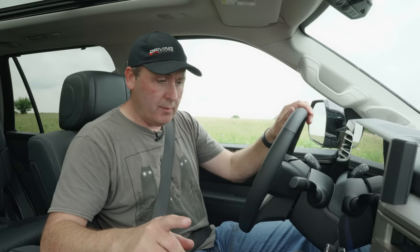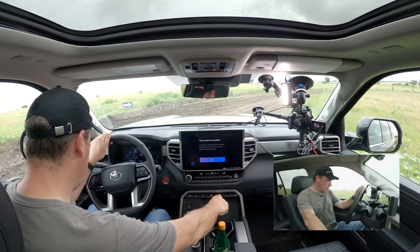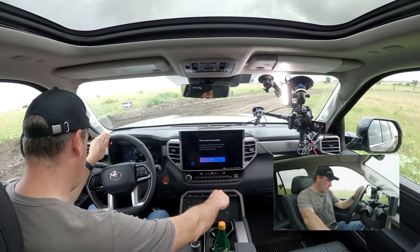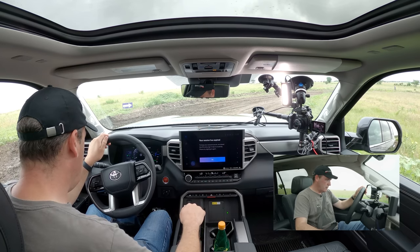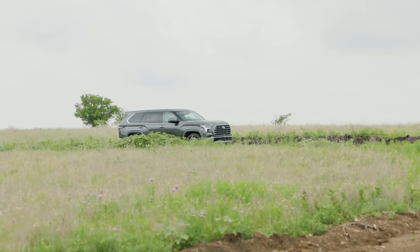For this one, can I do my rear locker? I guess I can't do a rear locker in two-wheel drive mode. That's fine. So we're gonna go ahead and do a two-wheel drive, turning traction control off, and let's do this.